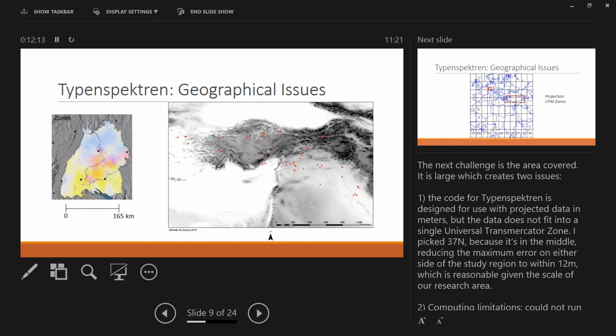So it's not as easy as just formatting your data the same way and plugging it into the code. This is something both Yelena and I have learned. We've talked about the nature of the data so much because it's actually been really important. So one of the first challenges is just the geographical areas.